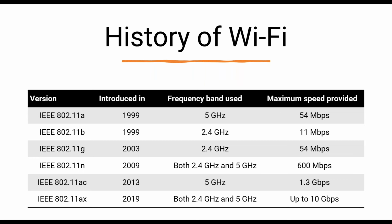We also had 802.11b, which was introduced in 1999. That actually operated on 2.4 gigahertz, and that offered up to 11 megabits per second. The adoption rate grew faster on 2.4 gigahertz. So that's why early on when we started this journey, we are seeing a lot of devices operating on 2.4 gigahertz, and we're designing around the 2.4 gigahertz frequency. In 2003, the industry introduced 802.11g, which also operated on 2.4 gigahertz. That also provided up to 54 megabits per second. Now that was a big leap from 11 megabits to 54 megabits.